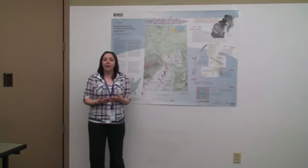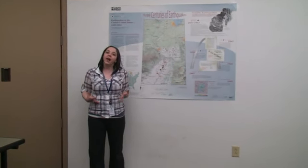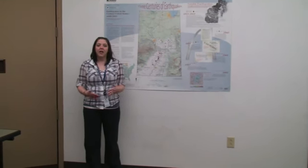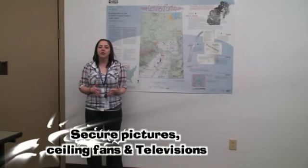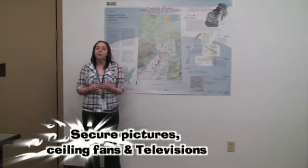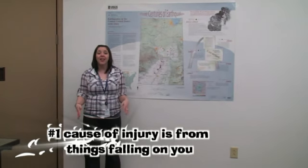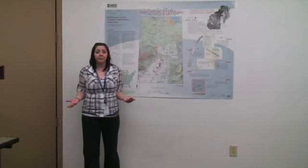So once the shelf is properly anchored, make sure that you place any heavy items on lower shelves where they can't fall on people once it starts shaking. Check any televisions or pictures or mirrors that you have hanging on the wall. They also need to be properly anchored, as do your lights and your ceiling fans. Remember, the number one cause of injury during an earthquake is not the shaking of the ground, it's the stuff that falls on top of you.